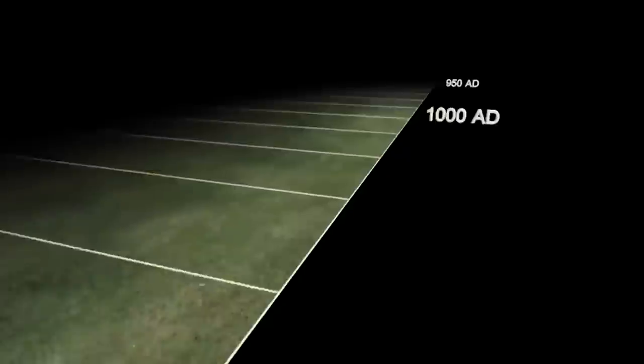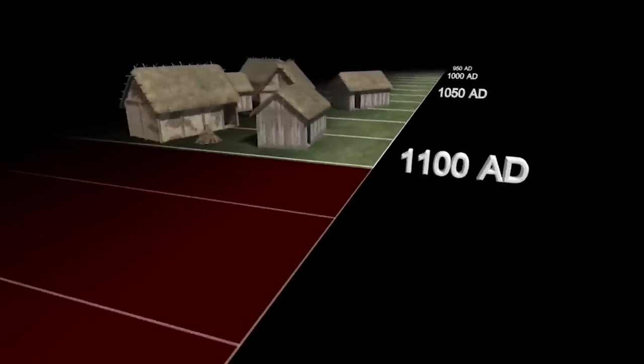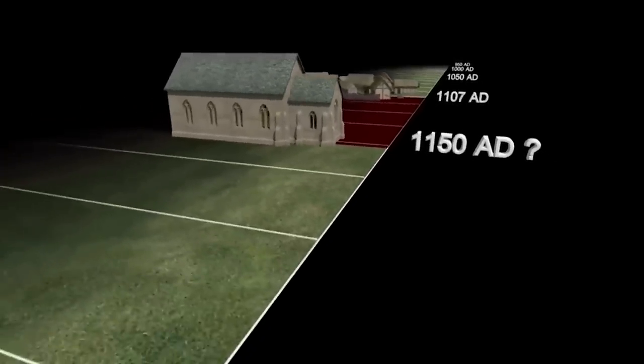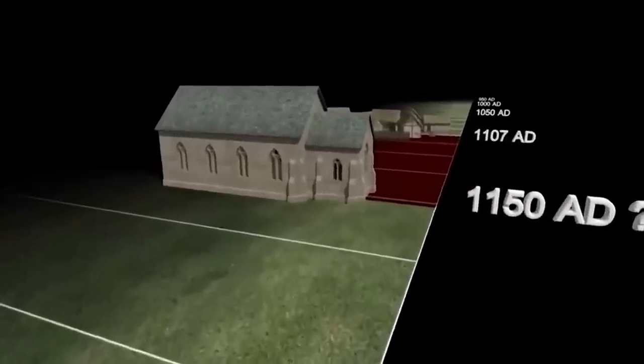Which is what you've got, yeah? So it looks like our timeline is really clear. Our site starts off as a mid to late Saxon settlement, which disappears when the town's built in 1107 and is followed by the early Norman hospital. And then a trench which so far we've overlooked suddenly pushes our story even earlier.